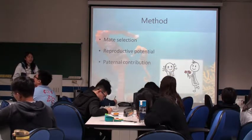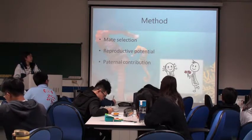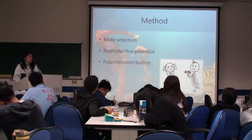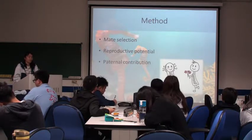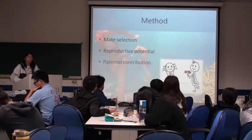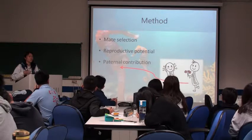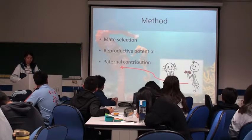And how can we find what we want to know? We set up 3 experiments. One is methylation, the second is reproductive potential, and the third is paternal contribution. Paternal means the fathers. So paternal contribution means the contribution caused by the fathers.